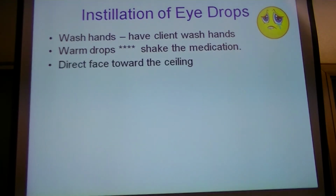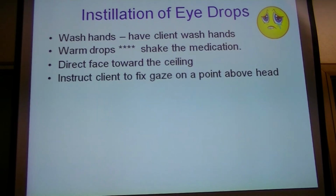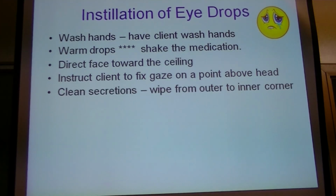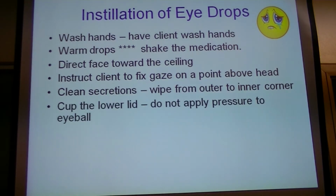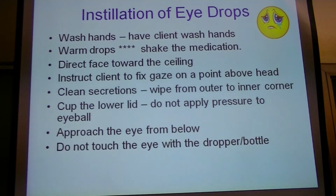Okay, what we're going to do is have them put their face up to the ceiling so their eyes are up, and have them fix a gaze and clean any secretions off their eye, and you wipe from the outer to the inner, and then you cup the lower lid. Make a little cup in the lower lid. They're looking up, and you cup the lower lid. Don't apply any pressure to the eyeball, and you approach the eye from below, and you drop it into that side under the lacrimal gland. So you see you've made a little cup and you drop it into that eye. You don't drop it onto the eyeball, you drop it into that cupped area, and you don't touch the eye with the dropper.